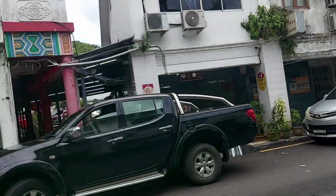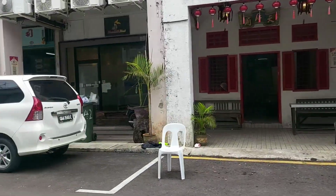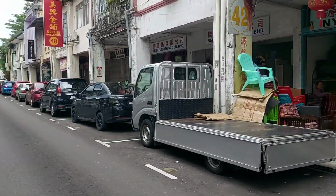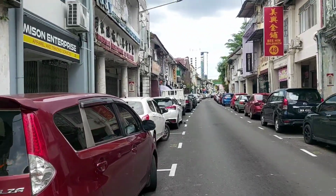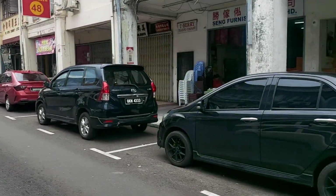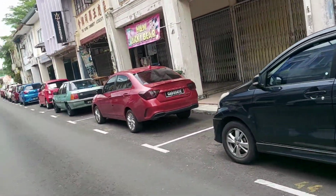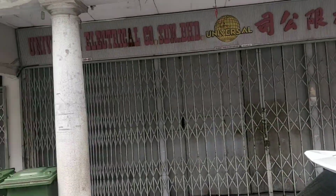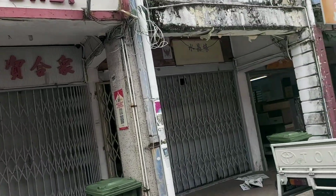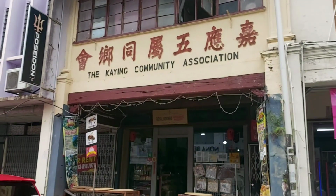And here we have the Kuching Hainan Association. Nostalgic. I feel like maybe Chinatown, I don't know, Chinatown, Singapore. Yeah. So some of these shops still deal with carpentry. And look at this, Universal Electrical Company, Sunjan Bharat. Must be a very old company. The Kain Community Association.